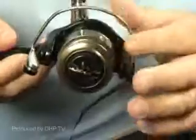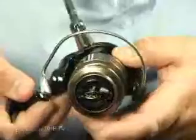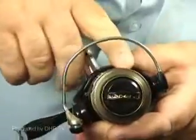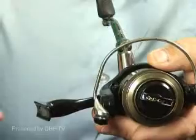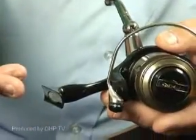Something that we've called a one-shot spool. If you look at the writing on the spool, you'll see that it'll take 150 yards of 5 or 6 pound line.